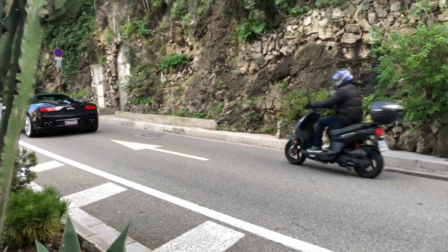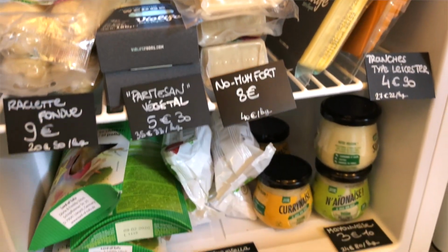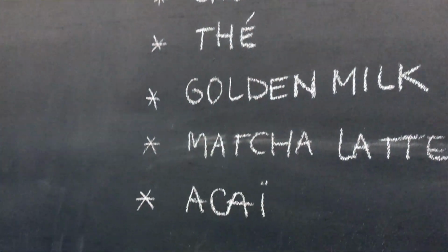Let's say you want to go on a picnic because Cannes and Monaco are so close. Or even if you want to just go on the beach, you can buy your vegan cheese products here, some tapenades at the store, a baguette, and you're good. I have my coffee here. They have golden milk lattes and matcha lattes as well. So they serve brunch until 3 p.m.